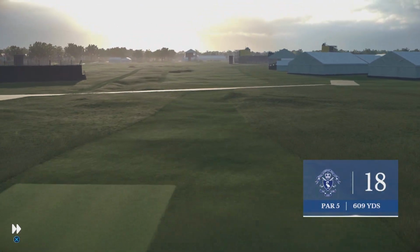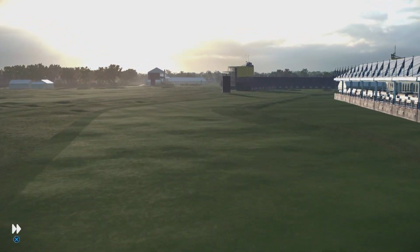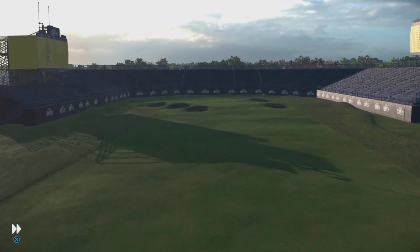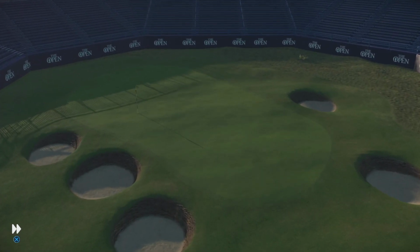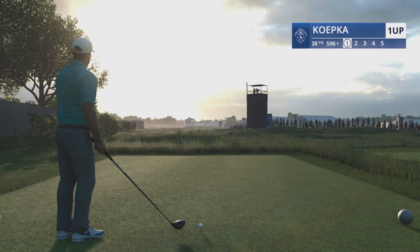This is a big-time test. The closing hole here at Royal Liverpool, a demanding par 5 at 609 yards. 2 deep bunkers need to be avoided off the tee. Then the fun begins. A second shot needs to navigate a tough dogleg to the right before it emerges in front of gathered masses surrounding a green with no fewer than 5 deep, hot bunkers in play.